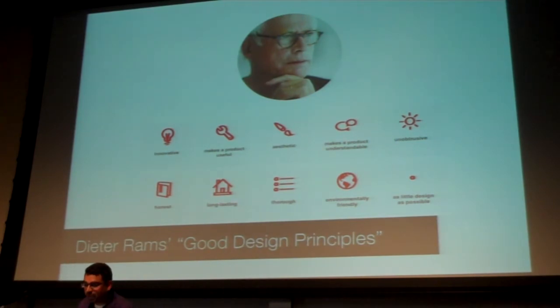I'll just go through these here. Innovative, make a product useful, right? Be aesthetic, so have that sense of delight and charm and whimsy to it. Make a product understandable, regardless of the complexity. Complexity is really a condition of not understanding, and not really understanding what you want out of it as the designer and developer, but also what the user wants out of it. So how do you encourage understandability? Make it unobtrusive. Get out of the way of what the user is trying to do. Be honest to what it is you're trying to do.